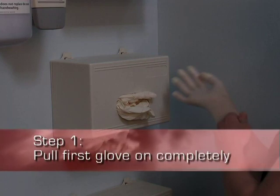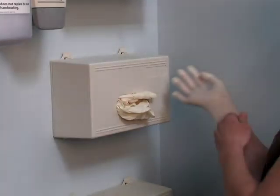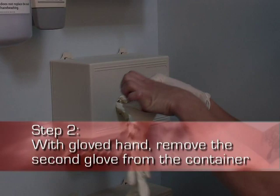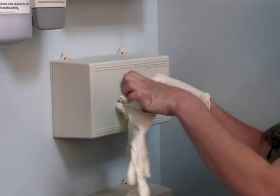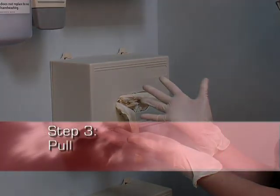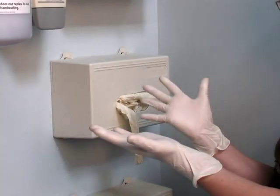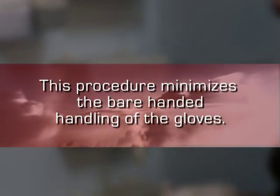Pull first glove on completely. With gloved hand, remove the second glove from the container. Pull the second glove on completely. This procedure minimizes the bare-handed handling of the gloves.